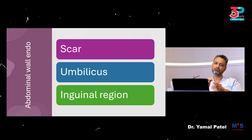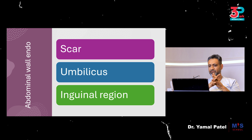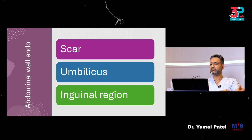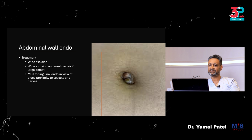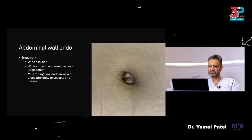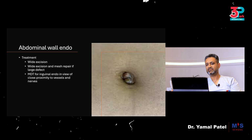We go into now the abdominal wall endometriosis, which we have scar endometriosis, umbilical endometriosis, and maybe inguinal region endometriosis. So the treatment in most of these areas is obviously wide excision. And sometimes if the defect is very large in the anterior abdominal wall, it's wide excision with a mesh repair.